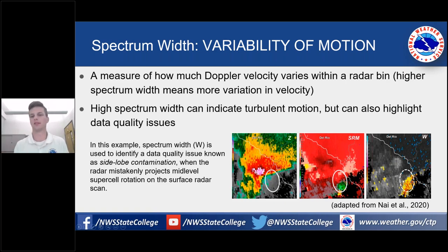It can be helpful and is a nice tool to be able to detect where there's bad data or potentially even some really turbulent motion that can occur along the way. Okay, I kind of zipped through that, but those are the main legacy products that we've looked at over the course of today.